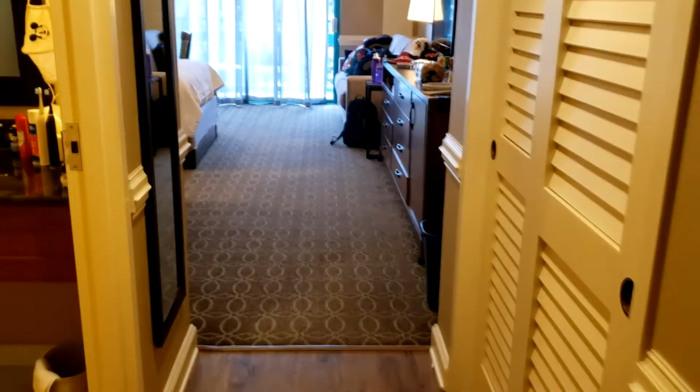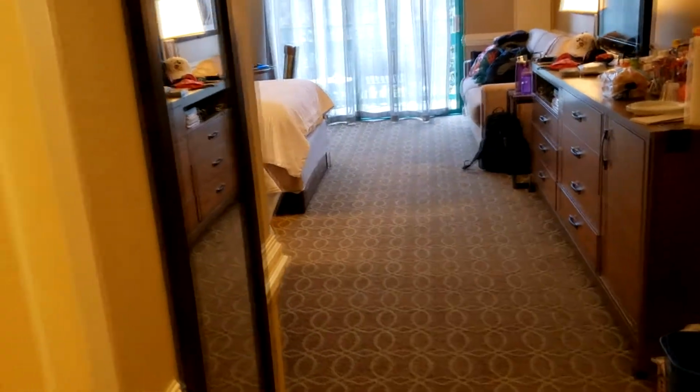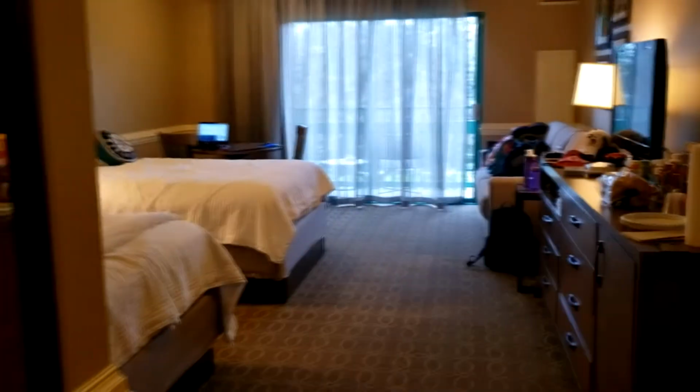So here we're going to check out one of the guest rooms. This is a standard guest room. When you come in, there's a pretty decent entryway. And as you'll see, the size of the rooms are pretty great for the price that you're paying. There's a big closet. In there is a safe and a full-size ironing board and an iron. There's some hangers in there.